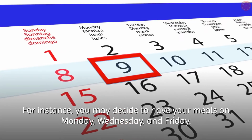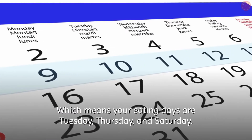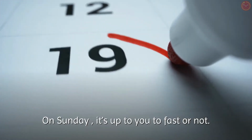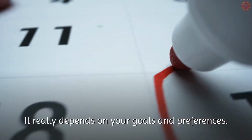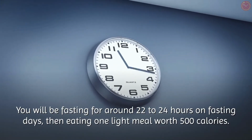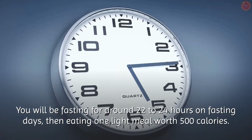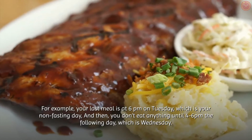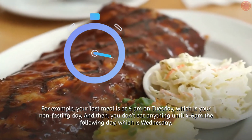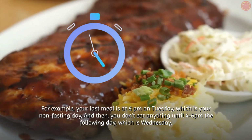For instance, you may decide to have your meals on Monday, Wednesday, and Friday, which means your eating days are Tuesday, Thursday, and Saturday. On Sunday, it's up to you to fast or not. It really depends on your goals and preferences. You will be fasting for around 22 to 24 hours on fasting days, then eating one light meal worth 500 calories. For example, your last meal is at 6 p.m. on Tuesday, which is your non-fasting day, and then you don't eat anything until 4 to 6 p.m. in the following day, which is Wednesday.